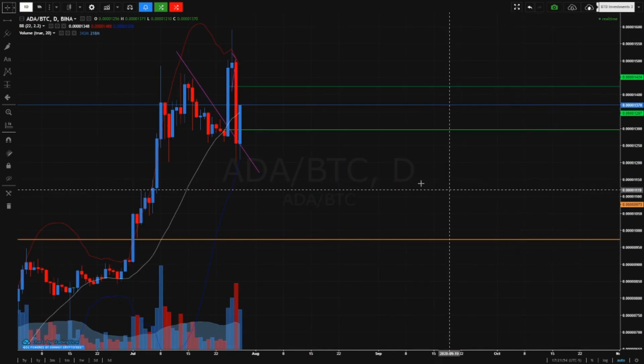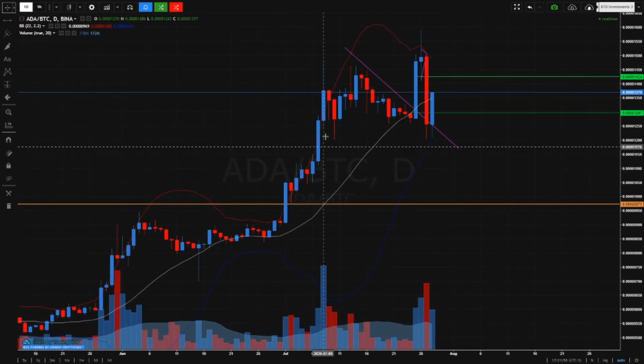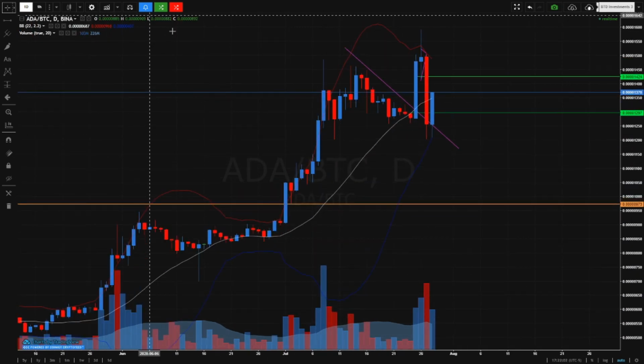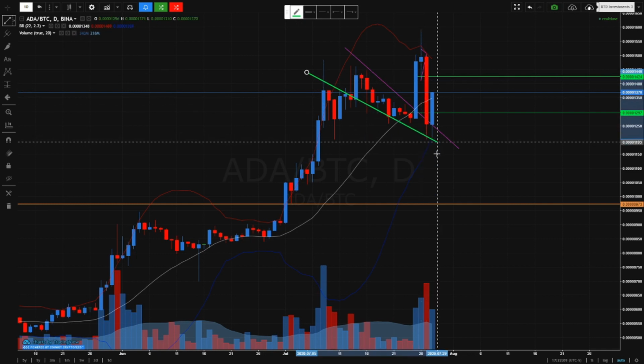This is ADA relative to Bitcoin. So going into the Bitcoin breakout, Cardano was looking very strong, and then it had a relatively quick retrace.